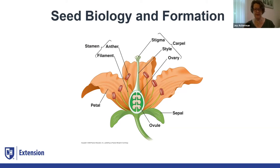For a seed to develop, the flower needs to be fertilized. So the female part, that part with the stigma and the style, is called the pistil. And for that to be fertilized, pollen from the male parts, or the stamens, need to go into the stigma, down the style, and actually fertilize one of those ovules.